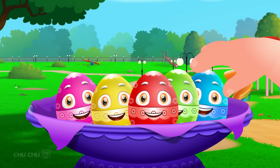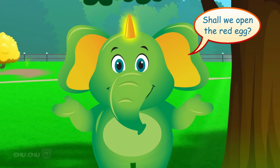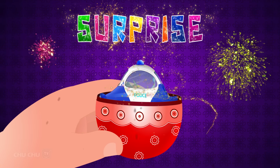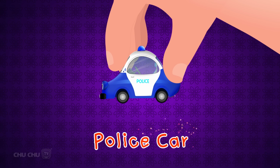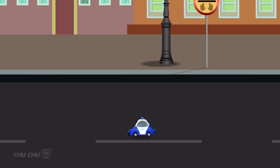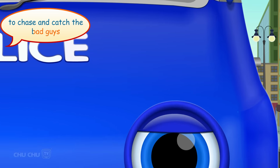Pick me! Thank you! Shall we open the red egg? Open! Surprise! It's a police car! Yay! A police car! The police officer drives the police car to chase and catch the bad guys.